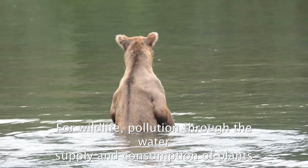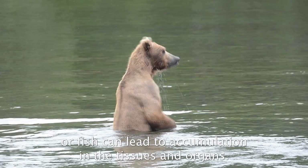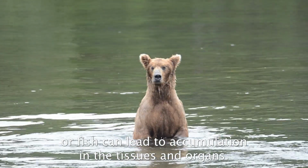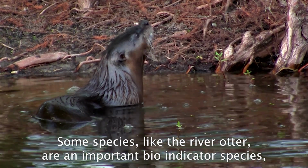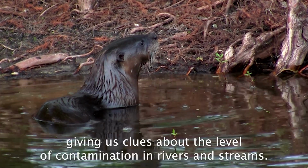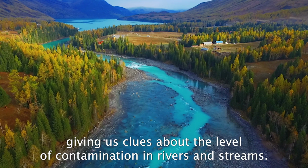For wildlife, pollution through the water supply and consumption of plants or fish can lead to accumulation in the tissues and organs. Some species, like the river otter, are an important bioindicator species, giving us clues about the level of contamination in rivers and streams.